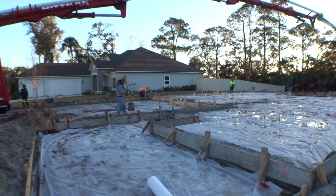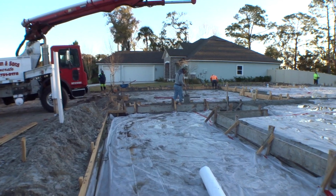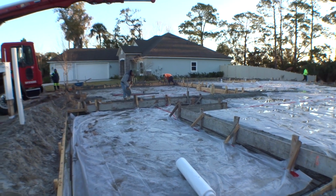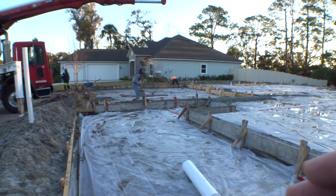So let's talk about how they're doing things, why they're doing things, things of that nature. Right here in front of us, you got a guy who's got the concrete down. Remember, we talked about those are where the footers are gonna be, that's where the footers are down there. All right, and they pour the footers first. They want all of that set around, and then they start pouring the field.